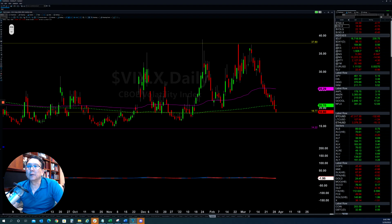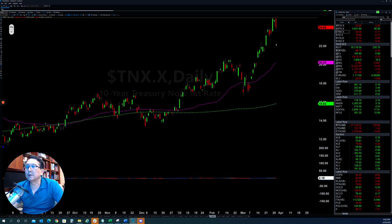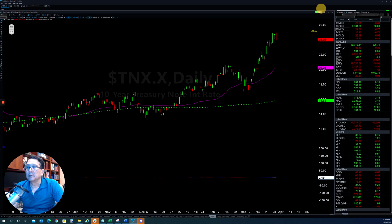If you look at the 10-year Treasury note, which is the interest rate, you see today they also hit the level of resistance, so they failed to make higher. So this one is giving you a bearish formation here, and if they can cool it down, that will help the inflation a little bit there.